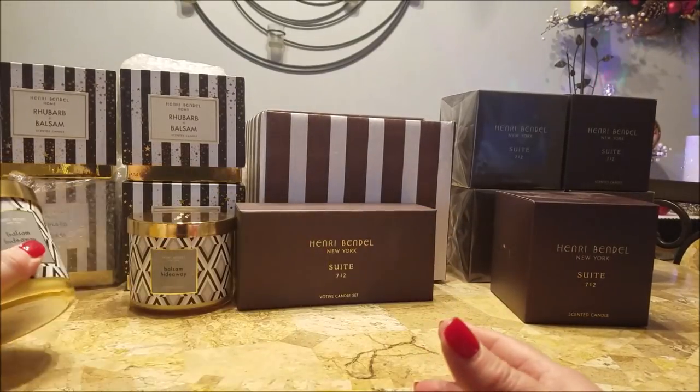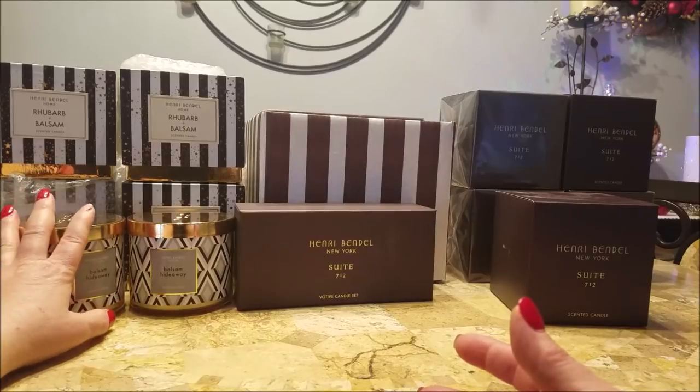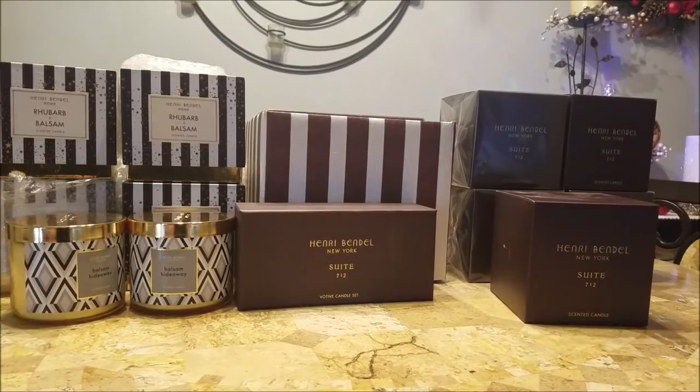So these don't have the scent notes on them, but it's basically a rhubarb grapefruit type scent. It says balsam, but if you're expecting a Christmas tree scent, you're going to be really disappointed. It doesn't smell like Christmas tree. It's more of a tart rhubarb grapefruit type scent candle. Okay. And last but not least, Sweet 712.